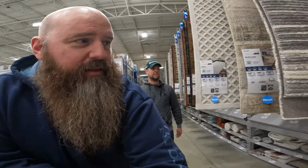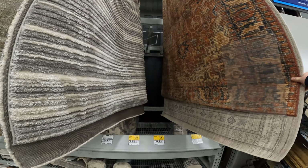Wait, clearance rugs. I mean, I won't pay $100 for a rug, but if you know Aladdin, yeah, they got a deal for $80. Aladdin? Aladdin, the magic carpet. That's what I thought you said.